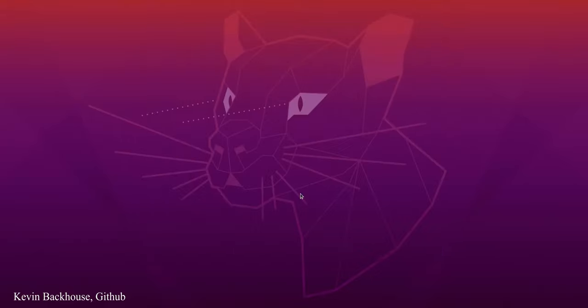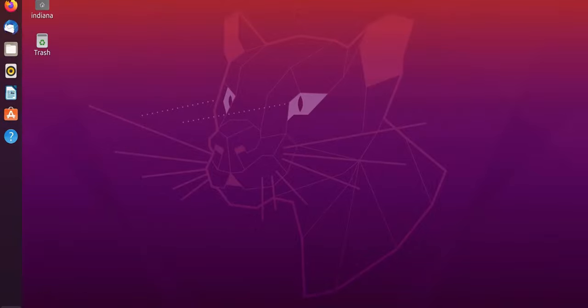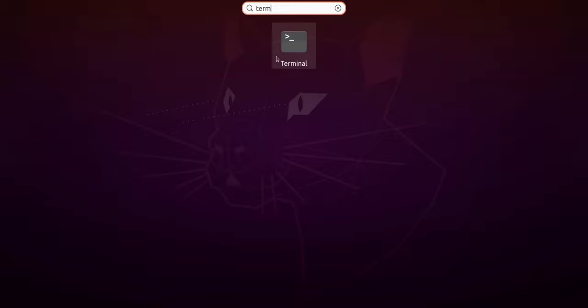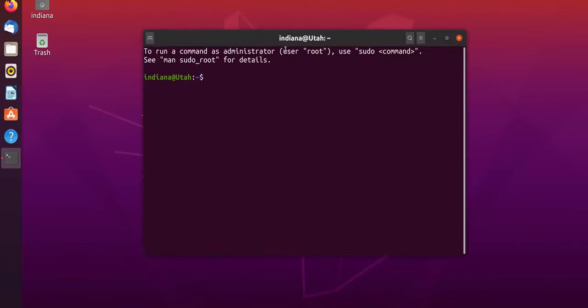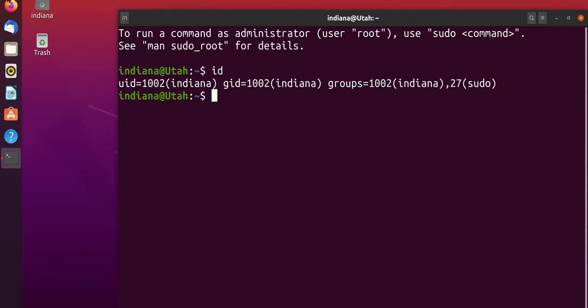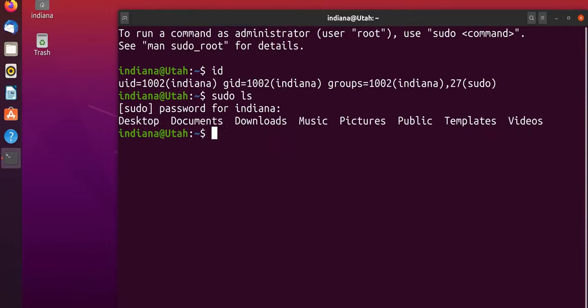All done. So now, he just has to wait a few more seconds, and he's in. Here, he's going to quickly open a terminal again so that he can run ID to show that the new account, called Indiana, is an administrator account. So there, you can see that Indiana is in the sudo group, which means that he's an administrator.